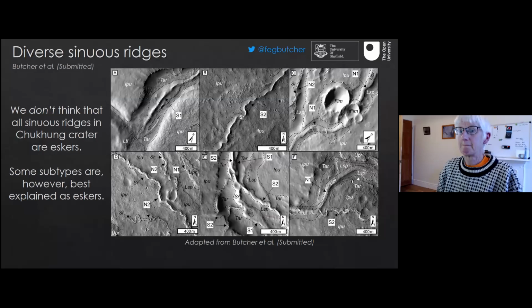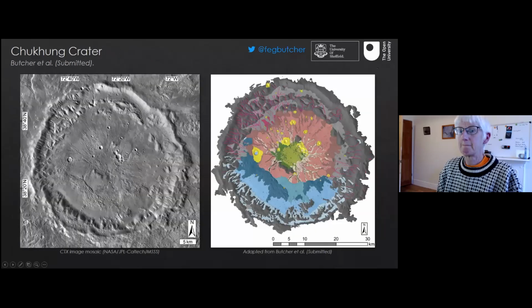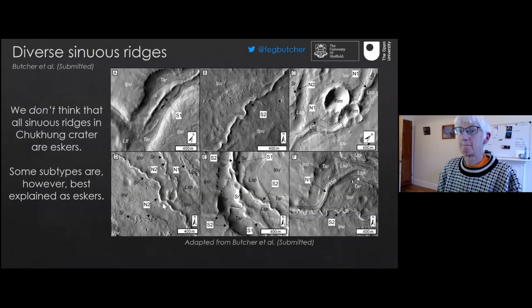So there are sinuous ridges in northern Chucken Crater, if I go back a second, up here, that are associated with fluvial valleys that we think are something called inverted paleochannels. So they are exhumed fluvial ridges from pre-glacial times, and they're quite common features on Mars from ancient Mars processes. We think that they're inverted paleochannels, but some of the ridges emerge from glaciers and are very esker-like. So this, for example, we think is very esker-like, and here's another candidate esker here. And here is actually a candidate inverted paleochannel, so one of those fluvial ridges superposed by what could be an esker.